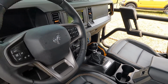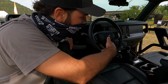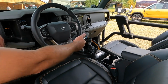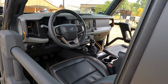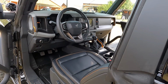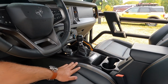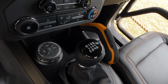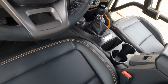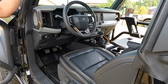It's pretty neat. To get into the crawler gear, it's like getting into reverse. There's a pull tab that you lift up on the actual shifter. You just pull up and go in reverse, or down to C. Down to C. You can see right there, there'd be a C on the bottom. Gotcha. Awesome. It's pretty seamless.